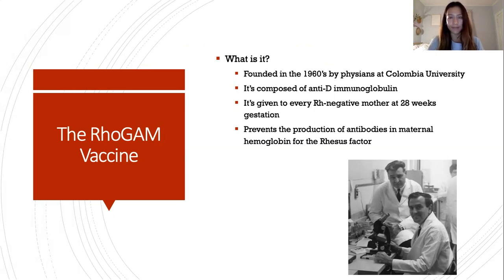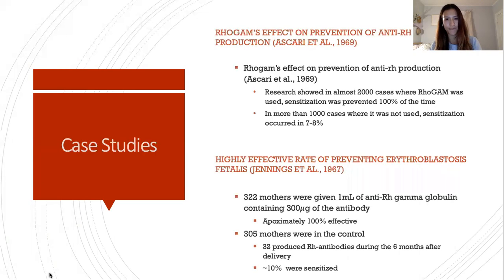The picture at the bottom shows the 2 physicians that invented it, Dr. Gorman and Dr. Freda from Columbia University. And so there has been a lot of research done on the effects of RhoGAM on hemolytic disease of the newborn.